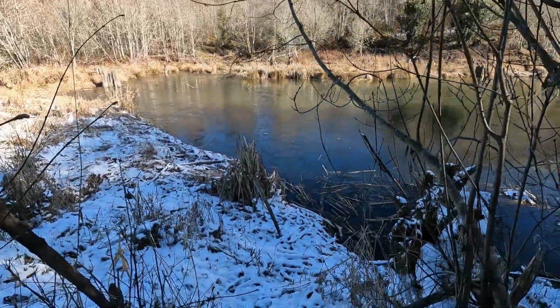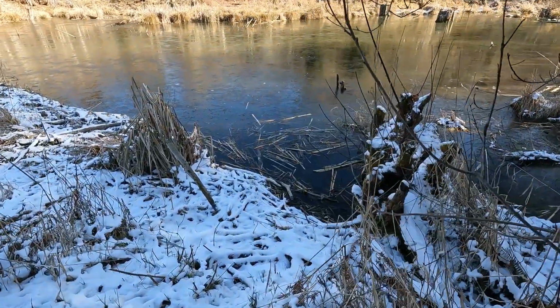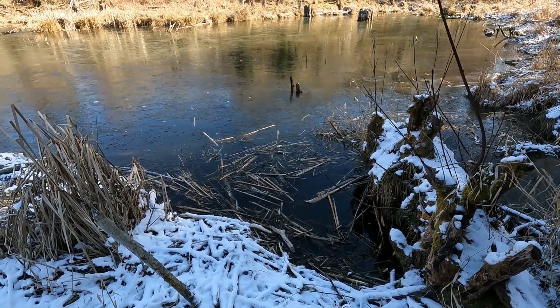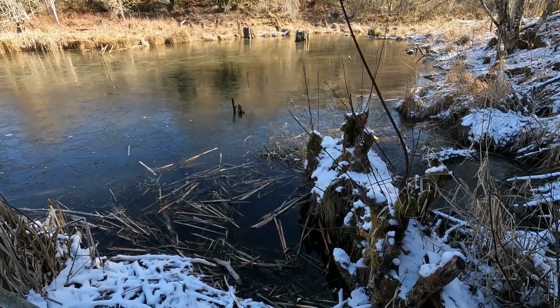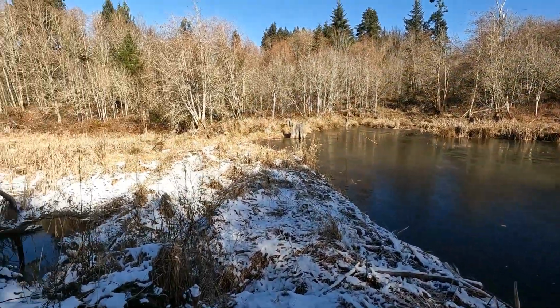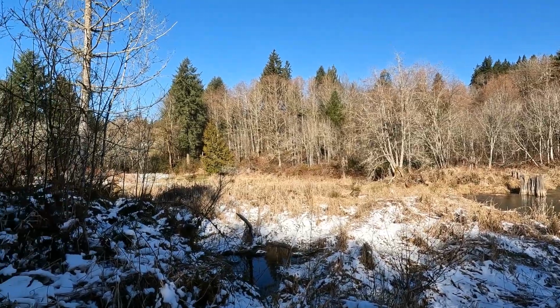Oh, it sticks down here. Yeah, I remembered my waterproof boots this time. I think I still need to tie them. Huh, it's melted down here in the corner. Melted down there, all the way down there, the other dam.